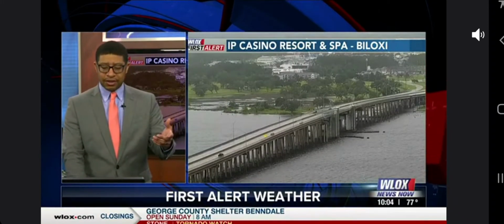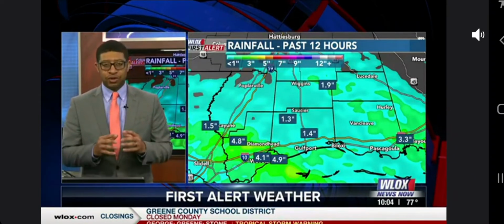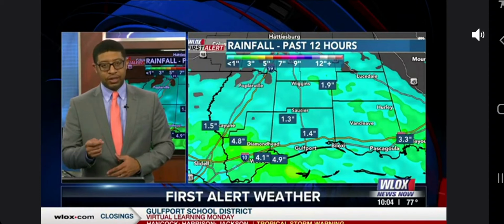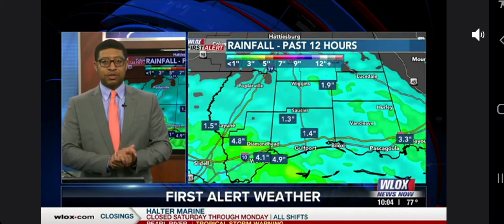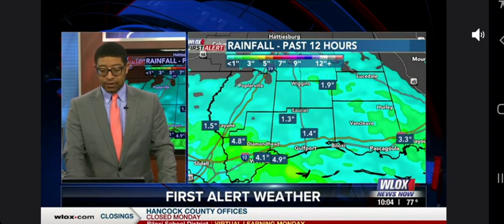Here's a look at the rain amounts that we've seen, because it's not just a surge threat, but it's also a heavy rain threat. Those are our two main threats. I know it's a major hurricane and everyone wants to think about the wind threat, but it's really for South Mississippi going to be mainly a surge and rain threat. That is what is the greatest threat to life and property here. You can see the rain amounts over the last 12 hours, upwards of 4 inches.